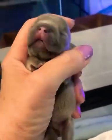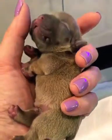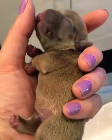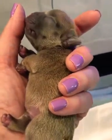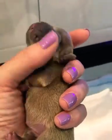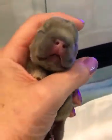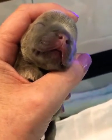Super tiny. He's only about 3.6 ounces. It's a little over 3.5 ounces. I wear a size small glove, so hopefully that gives you an indication of how super tiny this guy is. He's eating really well. He's being tube fed. He's keeping warm in his puppy warmer incubator.